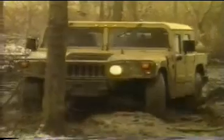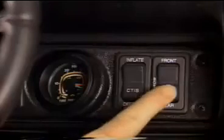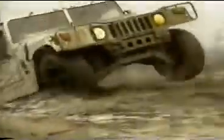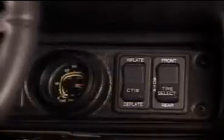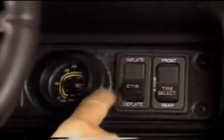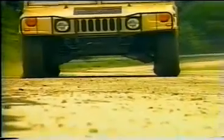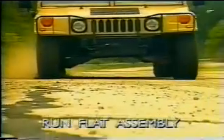In deep mud or loose sand, Hummer can be equipped with another innovation to keep you moving: the central tire inflation system. This allows you, as you're driving, to let air out of either your front tires, your rear tires, or all 4 of them. This increases each tire's footprint, putting more tread in contact with the terrain. Then, when you're back on the streets, you can inflate them again just as easily. You can also choose to equip your Hummer with an exclusive run-flat system, which will enable you to travel up to 20 miles at 30 miles per hour with no air in 1 or all 4 tires.